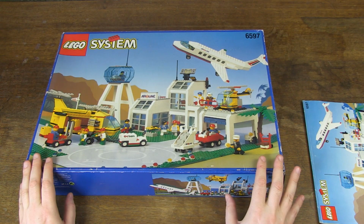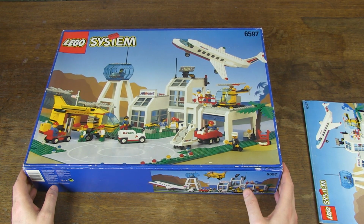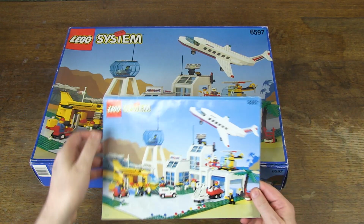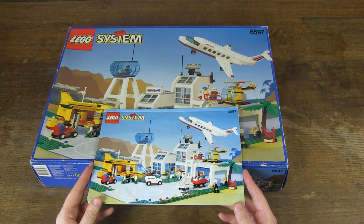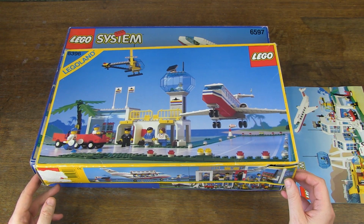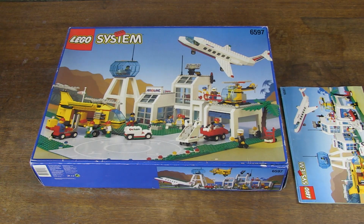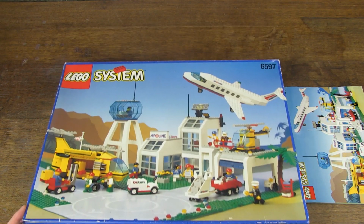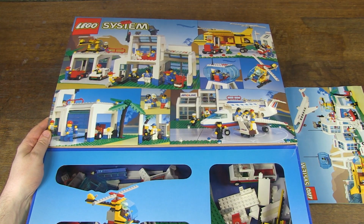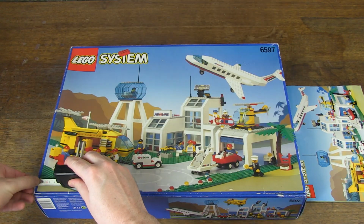And then, of course, there's the airport set that came with the lot. And it really is a gem. It's set 6597, Century Skyway, from 1994. I already own the 2 earlier airport sets in my collection. You might still come across those now and then. But this one, I had never seen it before. The scale alone is impressive. Over 890 pieces and no fewer than 12 minifigures, 2 of which are exclusive to this set.